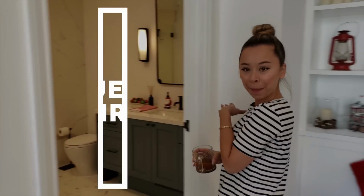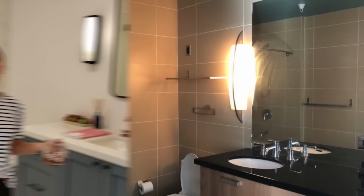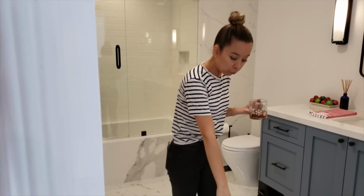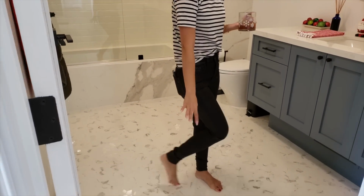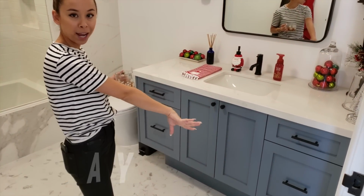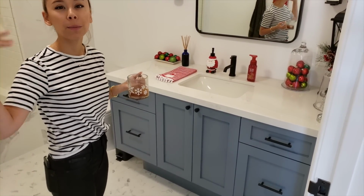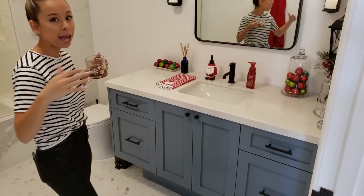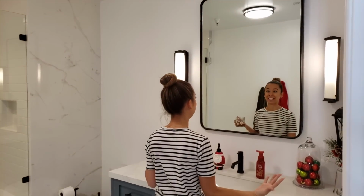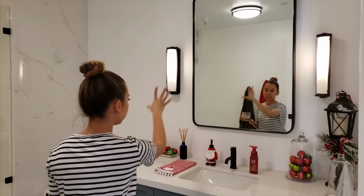All right, so let me show you the guest bathroom. This used to be covered all in disgusting yellow tile. So we ripped it all out and we had a blank canvas, so we wanted to do all white with these beautiful honeycomb marble flooring. And then I wanted a slight pop of color with the cabinet. So I have this bluish gray color here with all matte black hardware because we have brass in the living room and in the kitchen. I just didn't want to have brass everywhere. So I chose matte black for all the hardware. We got this huge mirror, as you can see. It's massive.